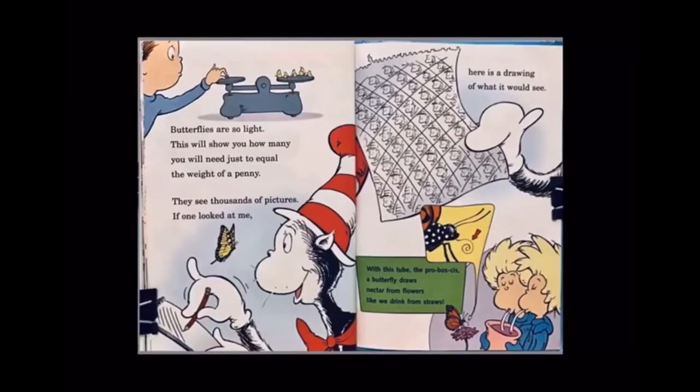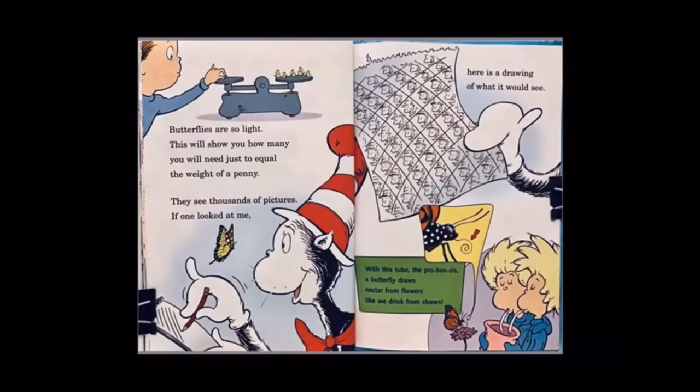Butterflies are so light. This will show you how many you will need just to equal the weight of a penny. They see thousands of pictures if one looked at me. Here is a drawing of what it would see. With this tube, the proboscis, butterflies draw nectar from flowers like we drink from straws.